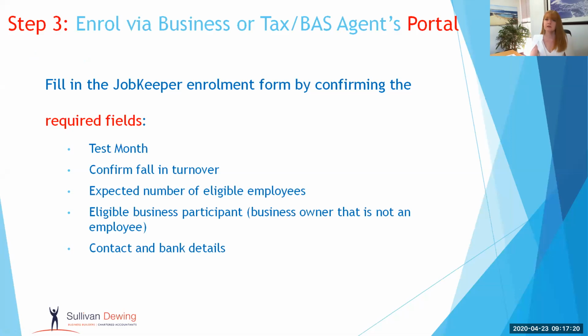Okay, so the fields that the ATO is looking for us to complete, they want us to let them know what the test month used is. Is it March? Is it May, April? They want us to confirm that the fall in turnover is greater than 30%. We have to tell them the expected number of employees that we will be accessing JobKeeper for. And we also need to let them know if there is an eligible business participant.